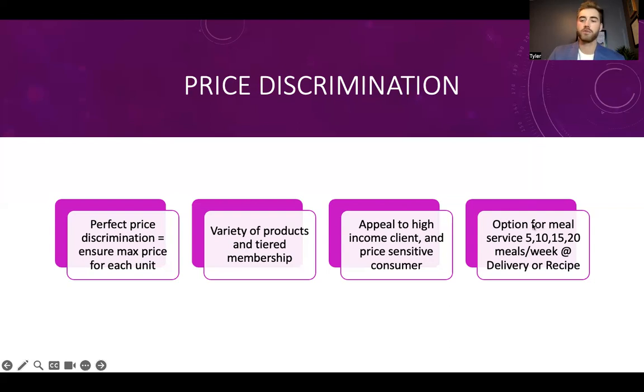Their option for meal service ranges from 5, 10, 15 to 20 meals per week, as well as having them delivered or the recipe provided. So there are many different options for price, and we wanted to make that as flexible as possible to appeal to as many consumers as we could.